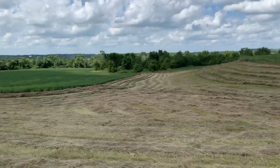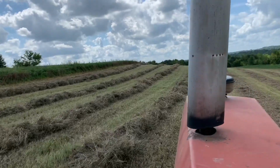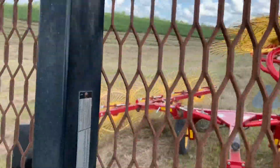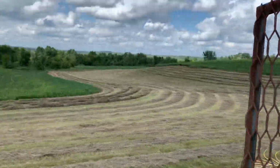This is the big field that I cut the other day, and I shut one of the wings off. This rake has a really nice feature that you can just shut a valve off and it leaves one wing up. We're just flipping it over. So that's going real nicely.